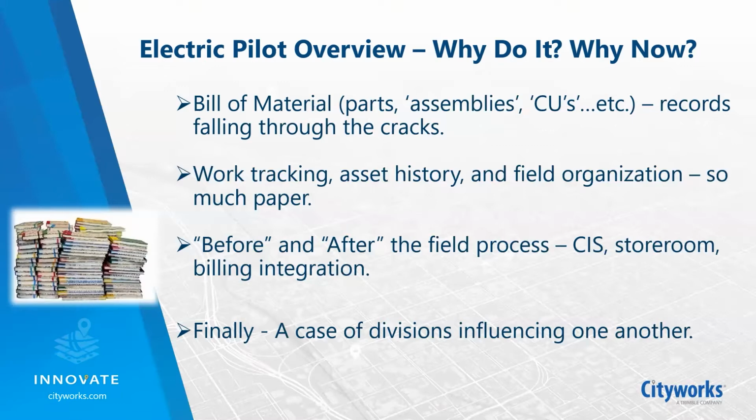The other divisions had gone live prior to electric. Our first divisions to go live were water and wastewater. They went live, and gas closely followed along with them because they saw some real advantages towards how they performed inspections. They had some very important, outstanding inspections that they wanted to start to capture a lot simpler and a lot more effectively. And so those three divisions just kind of influenced the electric division. Let's just call it what it was. It was peer pressure. Really, it was just peer pressure. So the electric guys finally caved, and they started off with Cityworks.